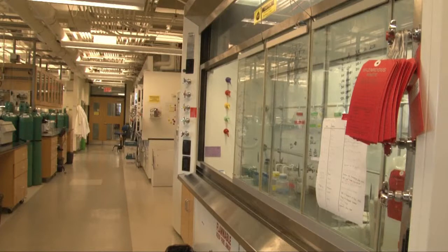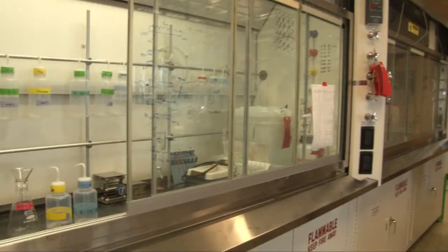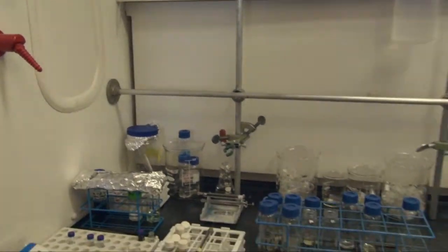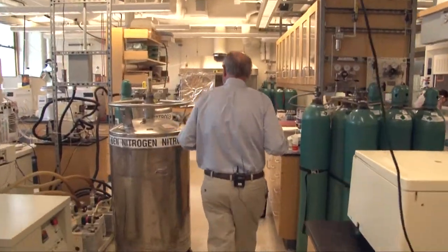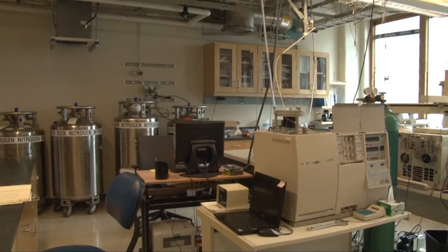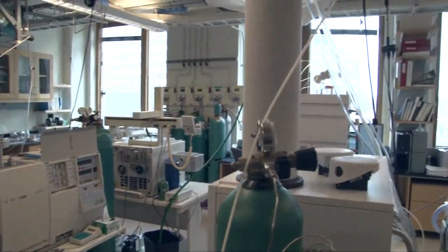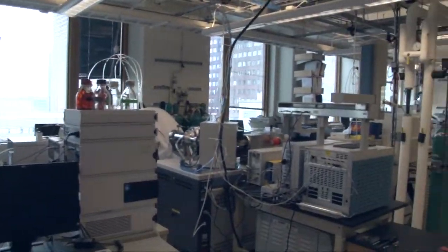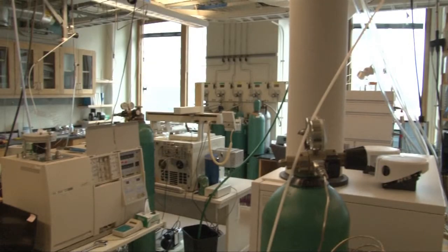But this side of the laboratory is mostly about preparation of samples, isolation of materials, minerals, organic matter, that sort of thing from rocks like this. The other side of the laboratory, you may be able to hear the noise, are all analytical instruments. Each one of these instruments that you can see on this side is a mass spectrometer. Altogether, we have 6 mass spectrometers in this laboratory.